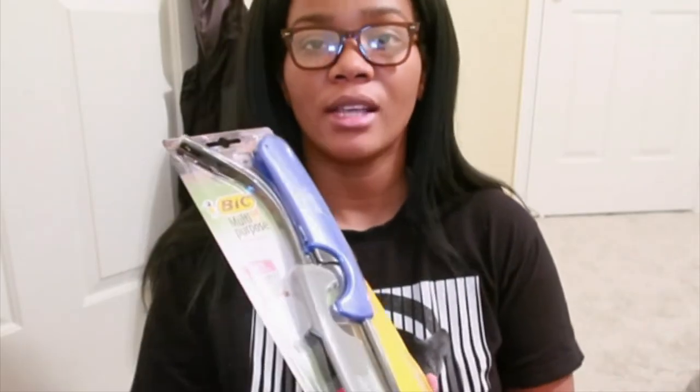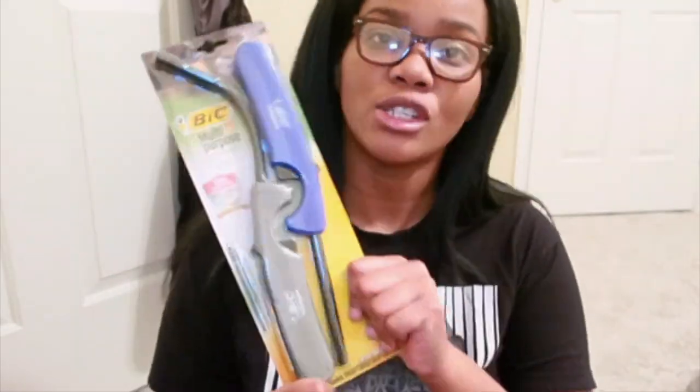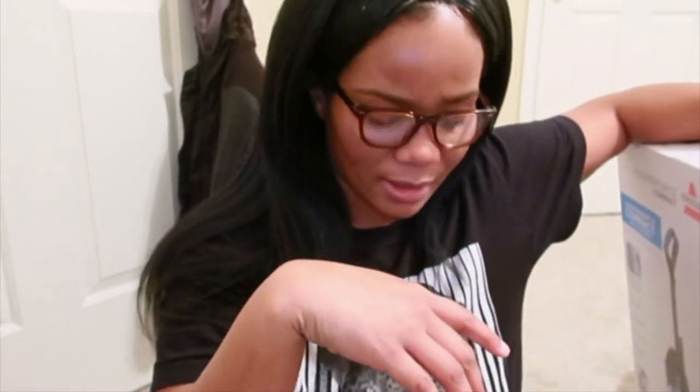Oh, I got a lighter, you guys. I am going to burn my sage tonight. I wanted to burn my sage the other night, but tonight I get to do it, so I have a lighter. So I also bought myself a vacuum. This one is just the Power Force Compact, and it's super lightweight, and this was literally $49, I think.